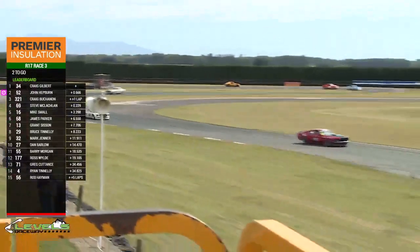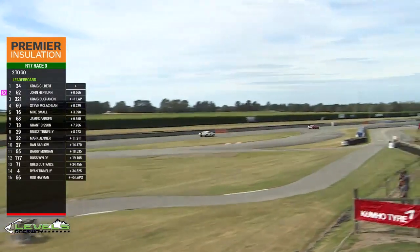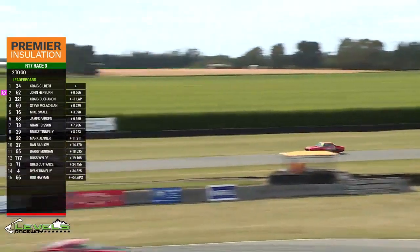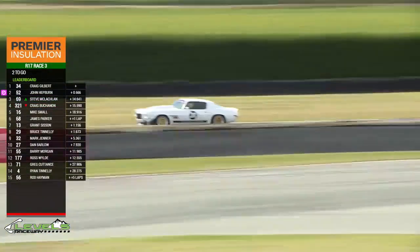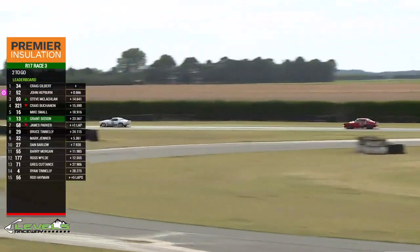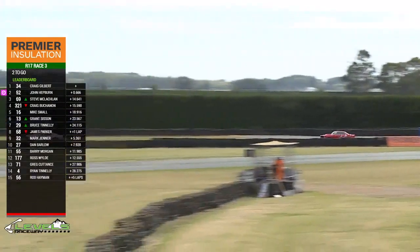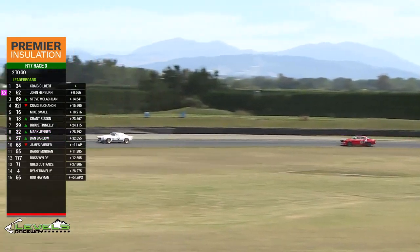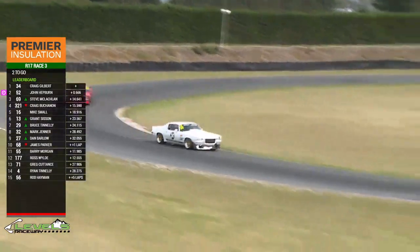Six tenths of a second now between Craig Gilbert and Johnny Hepburn. Now McLaughlin's starting to pull away from Buchanan there. The battle for third. Buchanan closes right up under brakes though on the entry to Parenco. Grant Sisson being kept honest by Bruce Tinley. And then the battle between the Tirana and the Capri there. Tirana's just cleared out a wee bit. Mark Jenner. Barry Morgan having a good wee battle there with Ross Wilde in the VL Commodore.